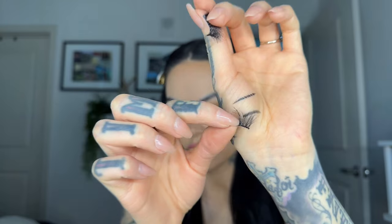And so I always take these and I always trim them. A lot of times you'll have that little kind of knobby part on the front. We're going to trim that off so it doesn't stab us. And then from the end, I'm going to trim to here. I took off this much, you can see. And so we're left with this, so it's not going to completely go across my entire lash line.